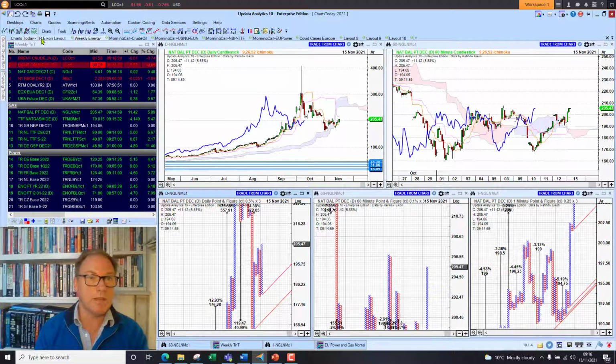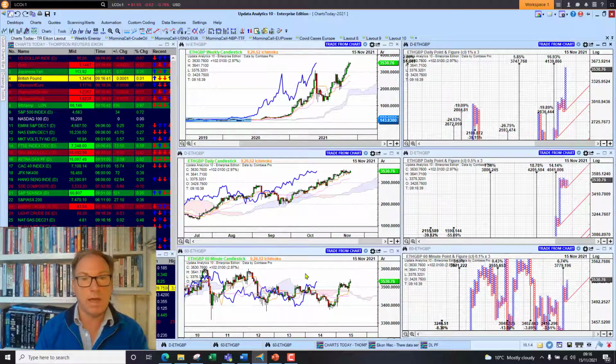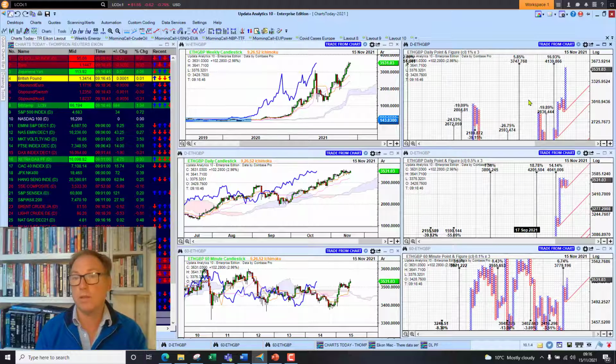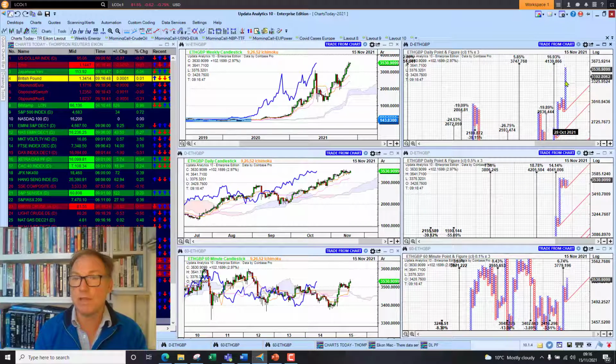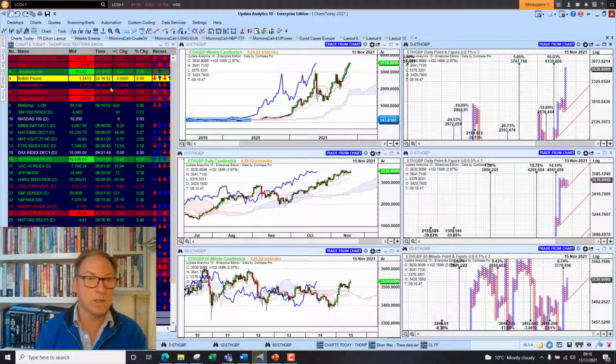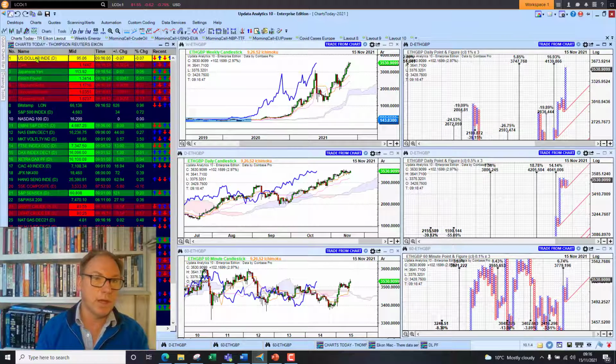So we start by quickly having a look at the macro, what's going on. This is actually an Ethereum chart. I hold Ethereum, I should disclose that. Another upside target brewing here. So we are seeing that no stopping crypto, and we'll have a look at Bitcoin in a moment.